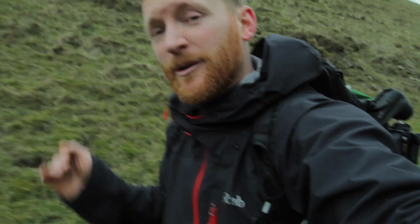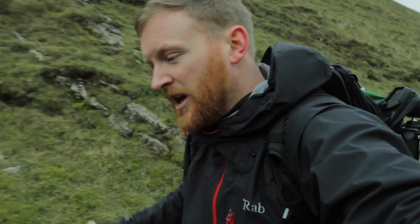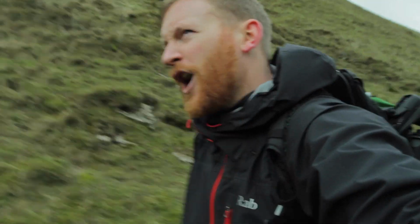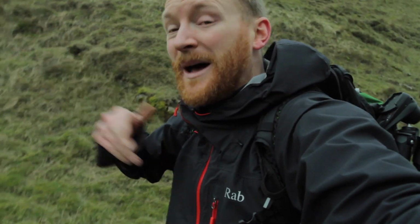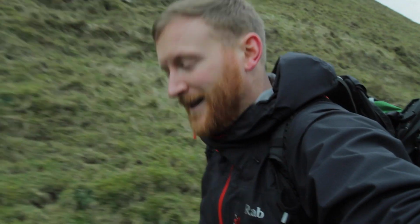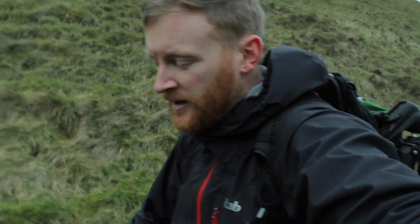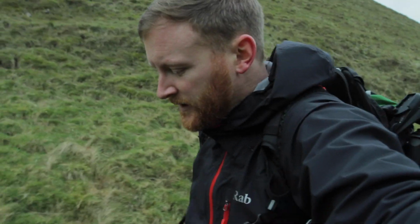So as you come out of Thor's Cave, instead of going back down to the valley, turn right and go up the hill towards Ecton, over some quite muddy fields, if I do remember rightly. The path itself doesn't come over the top of Ecton Hill, but I would highly recommend having a quick detour and wandering to the top on the access land there.